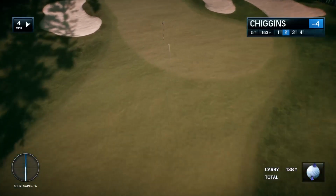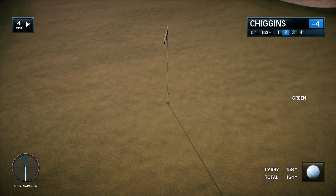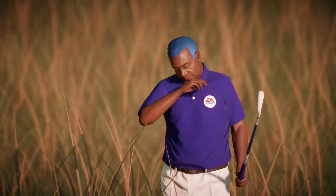Appears to be what they call a commercial play. Very solid. Wow, Frank, he is dialed in. Yeah, that was just some shot on that. Easy birdie.